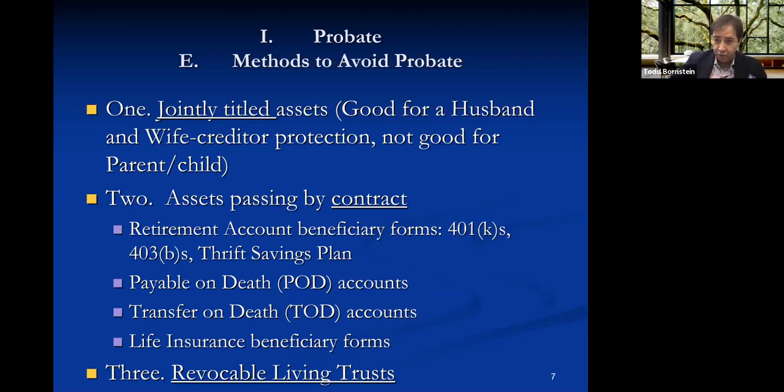Okay. Another way is accounts called payable on death, POD accounts, or TOD, transfer on death accounts. Like in my mother's case, where she has $1 million at Bank of America, some banks allow you to designate a beneficiary on a non-retirement account, such as a normal checking account or even brokerage accounts, the brokerage accounts that have stocks and bonds.